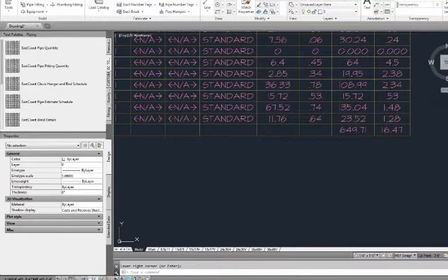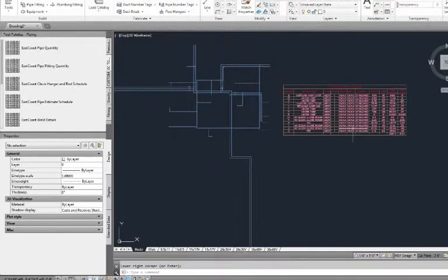And with that being said, that's taken us from design in Revit all the way into AutoCAD MEP, creating our spool drawings, getting an estimate, and having all our reports available. And that'll conclude my portion. I'm going to turn this back over to David. Thank you.